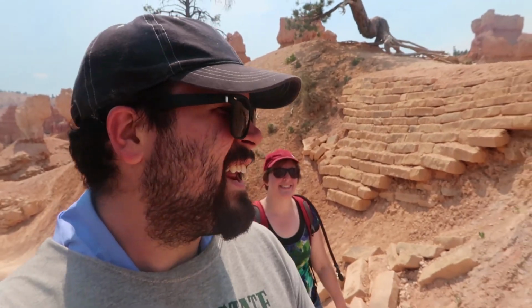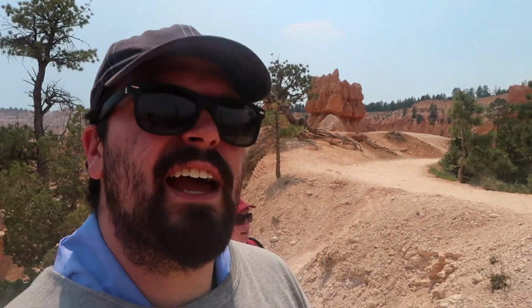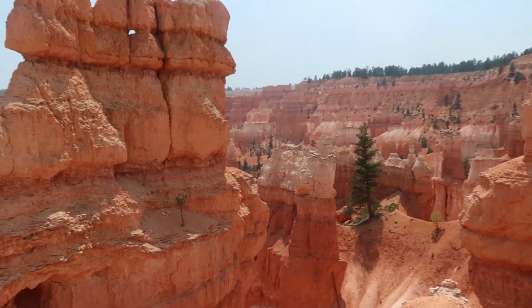We're almost done the hike now. We tacked on an extra mile so that we could get a restroom, but we got one of the best views in the park because we took the extra mile, so I'd say it's worth it.